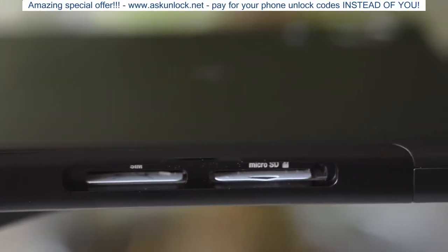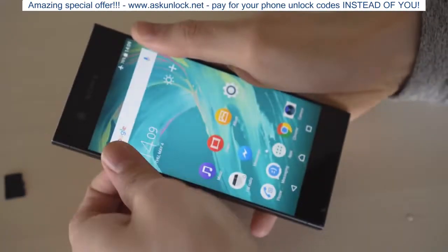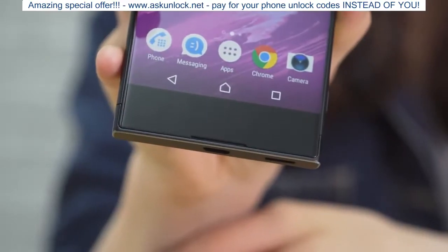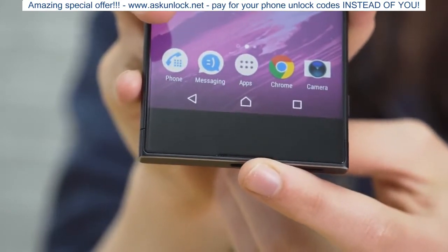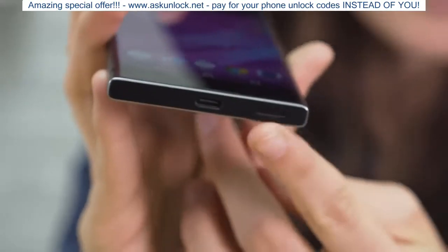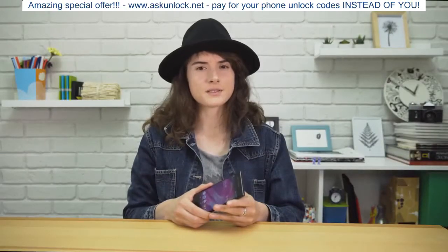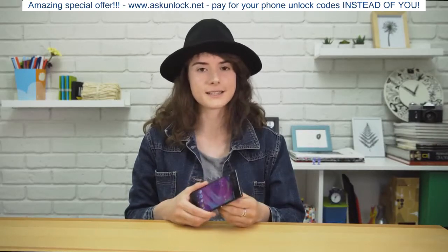Storage is expandable, and you don't need a tool to take out the microSD tray. However, the phone restarts when you pop it open, as it's shared with a SIM card. Contrary to what you may expect, this down here is not a secondary speaker, and the actual speaker is not a terribly loud one either. For the phone to really stand out, Sony should have put in some sort of water resistance or a fingerprint reader, but that's not the case.